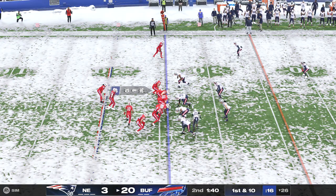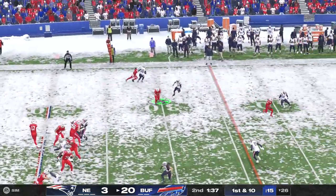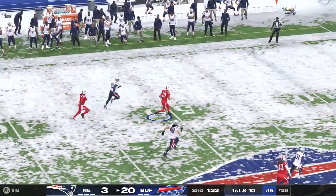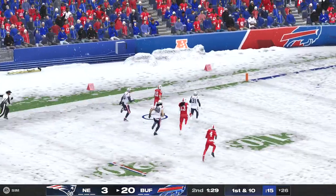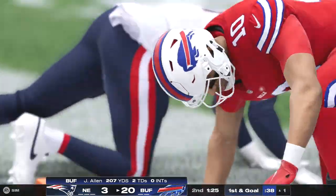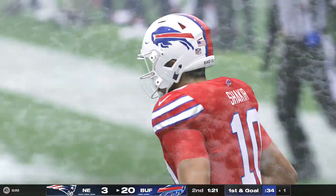In motion, Shakir. Now Allen on first down. Quick throw here is complete into space at the 45. He may go. And he is short of the goal line, but they are in business at the 1 yard line.